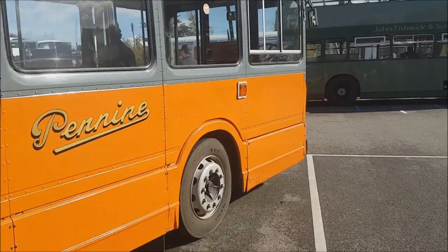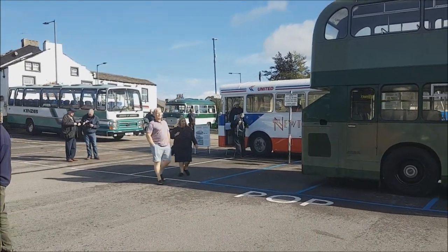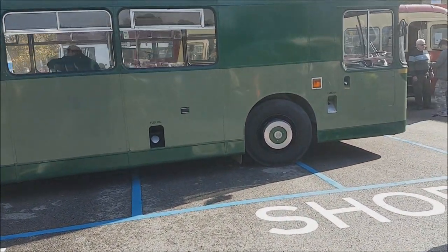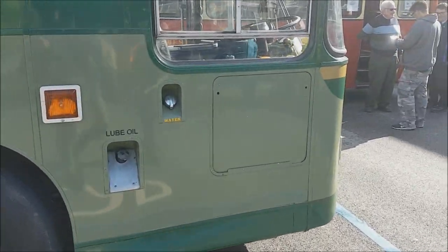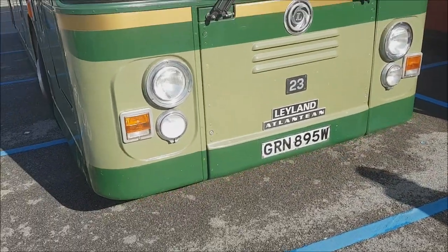As we make our way around as well, there's Kenzie's and one of their coaches over there, alongside a few sort of smaller vehicles, and John Fishwick's sons. Again, another long-gone operator like Pennine Motor Services, very long established, closed relatively recently, actually, after operating services around Preston for a fair few decades, although in the latter few years, primarily just used single-deck buses.